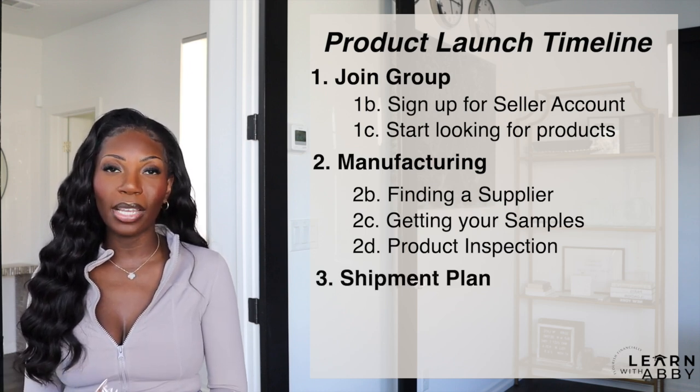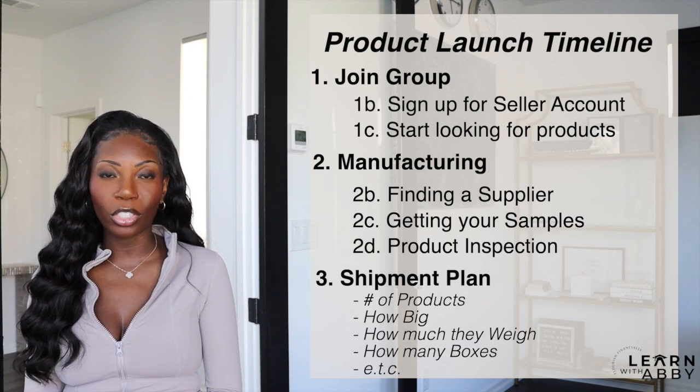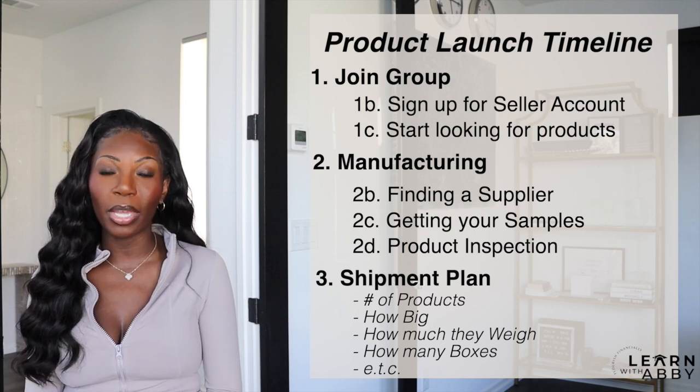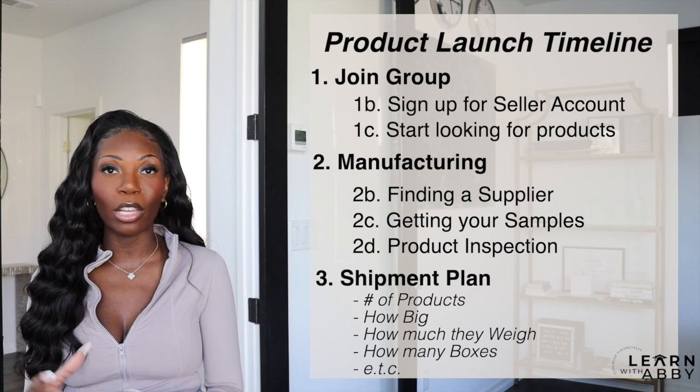A shipment plan is basically a form that you fill out with Amazon to let them know how many products you're sending in, how big they are, how much they weigh, how many boxes are coming, and other details, so that Amazon knows when to expect them and so that they can receive the products correctly and without any issues popping up.